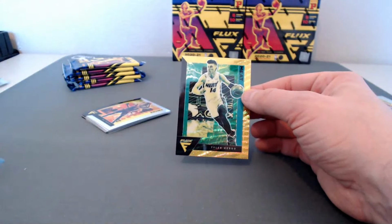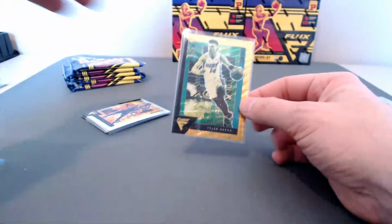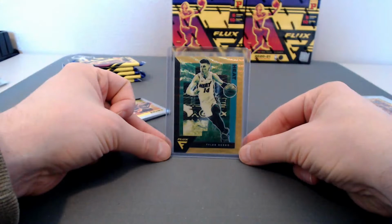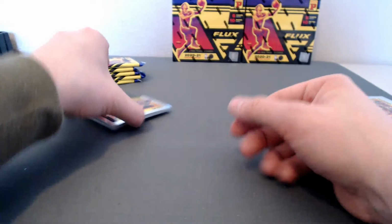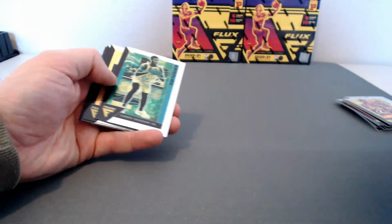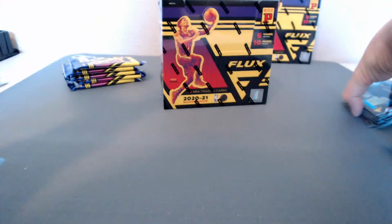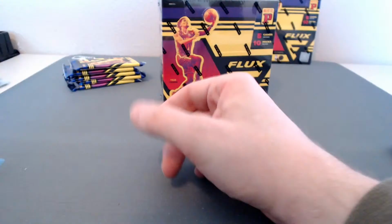I just sold my flawless Tyler Hero, numbered to 25, patch auto. Regret, but went to a good home, I'm sure. Nice hit, though. Congrats. Obi Toppin, Triple J, Lowry, Siakam, Josh Green. Yeah, I had one of the best Hero rookies you could get, and I sold it. I'll regret that. I told the guy that. Oh, what am I doing? Told that guy, I'll regret doing this, but you got a deal. Uh-oh. We're back.